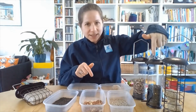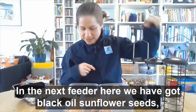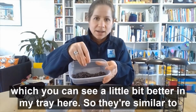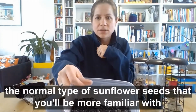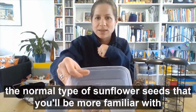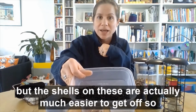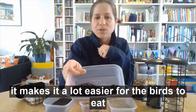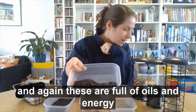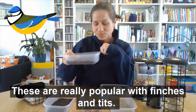In the next feeder here we have got black oil sunflower seeds, which you can see a little bit better in my tray here. So they're similar to the normal type of sunflower seeds that you'd be more familiar with, but the shells on these are actually much easier to get off, so it makes it a lot easier for the birds to eat. And again, these are full of oils and energy. These are really popular with finches and tits.